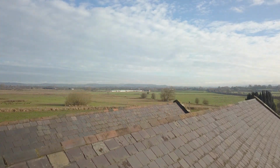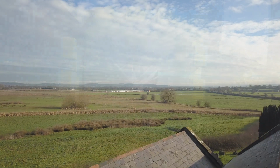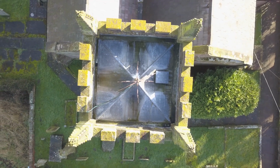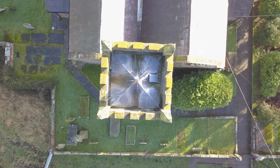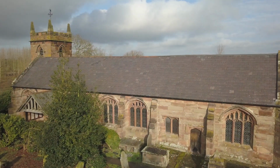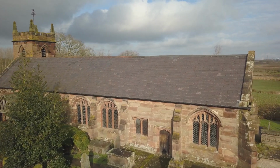We're here today in Plumley, just a couple of miles away from Mickle Trafford near Chester. The site of St Peter's Church here in Plumley was most likely once a hermitage, where it was occupied by St Plegmund himself in the late 9th century.